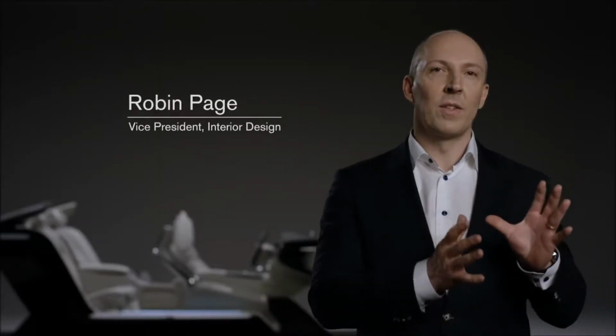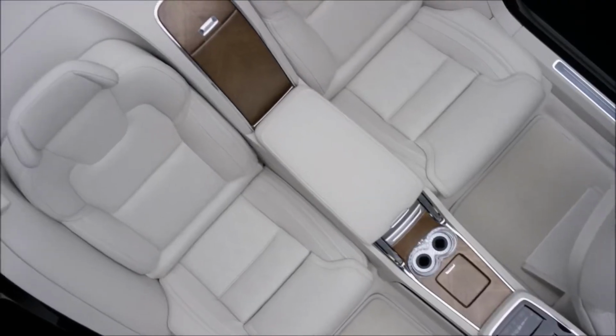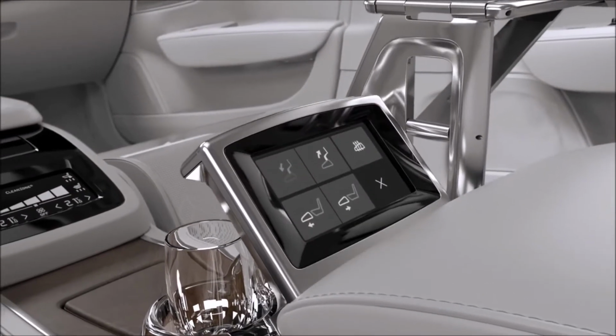We actually first focused on the rear compartment with the luxurious seats and the console that has lots of features. We have a fridge, fold-out tables, crystal glasses, and a touchscreen.